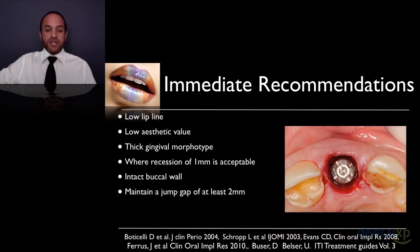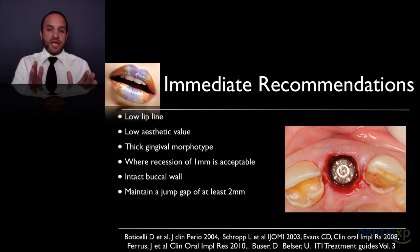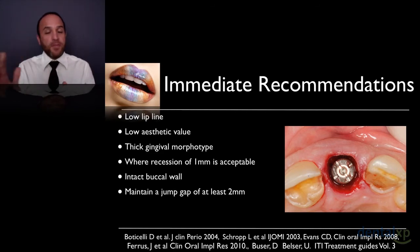We also want to maintain the jump gap of at least 2 millimeters, and this is where Covani and Ferris showed that the more jump gap that we have, the better, because the more space we have between implant and buccal wall, the more infill of bone that we've got. Whereas the wider that we put our implant, the less space we allow for new bone to grow in. So we want to leave as much space as possible to allow that new bone to grow in from the buccal wall and from the apex to fill up that space to get the kind of scenario that I showed you in the previous slide.